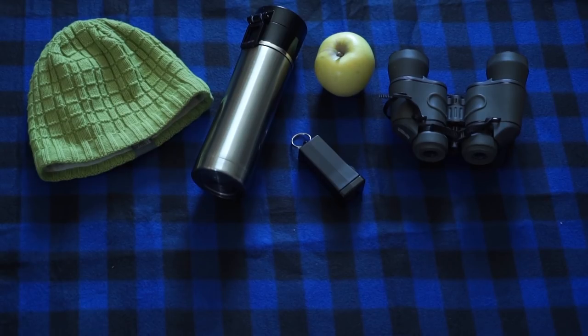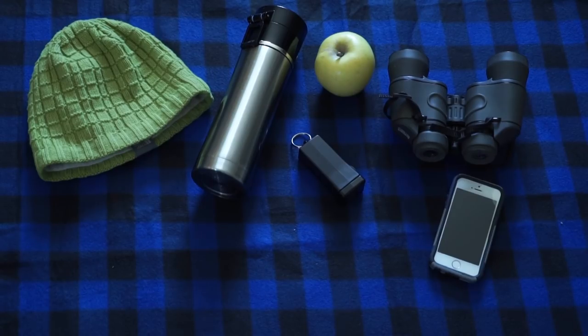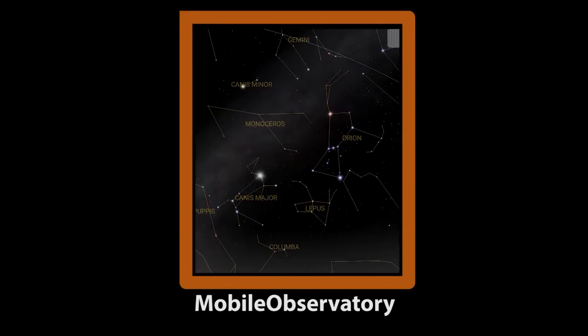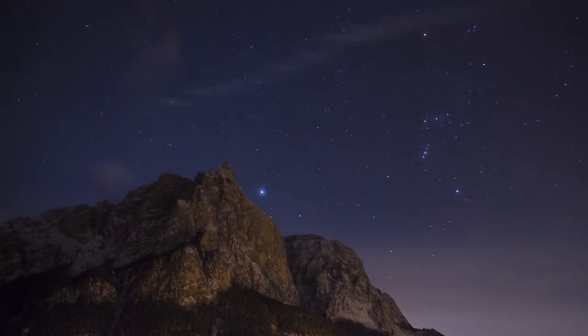If you have binoculars and a telescope, pack them. We're packing just binoculars for this trip. A phone is helpful to have in case of an emergency. It's also going to be an astronomy tool. There are a bunch of great apps that can help identify what you're looking at. Try a couple and see what works for you.